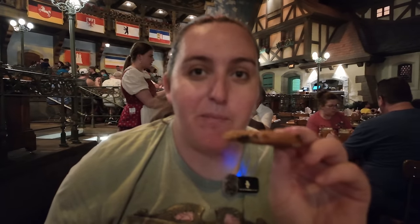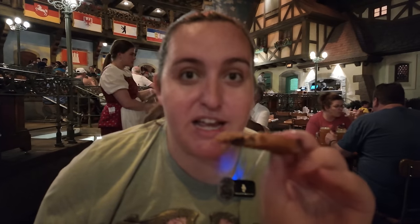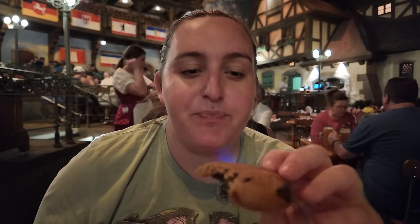You know what this tastes like? It tastes like the viral Disneyland chocolate chip cookies from Harbor Galley, except those are warm. I'm pretty sure this is the exact same cookie dough that they use over there on those cookies that have been going crazy, except these just aren't warm in the center. But they look the same and they taste the same, I'll tell you that.